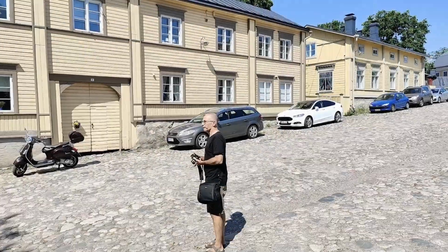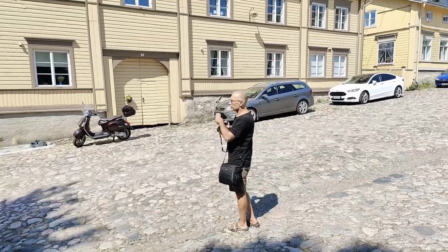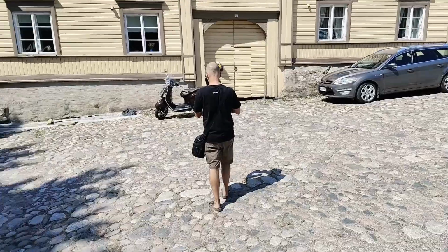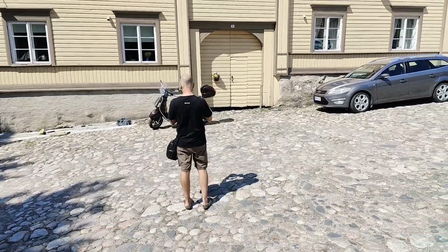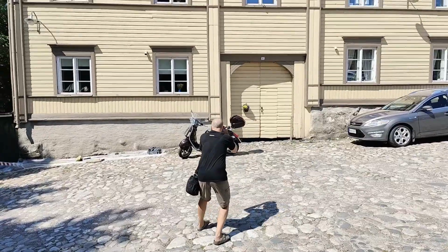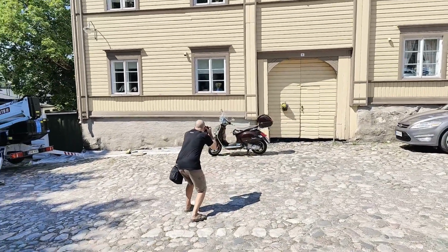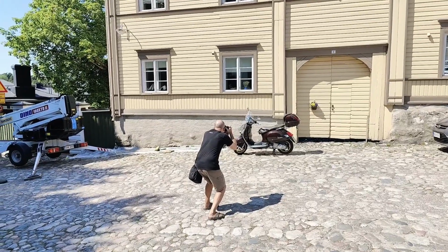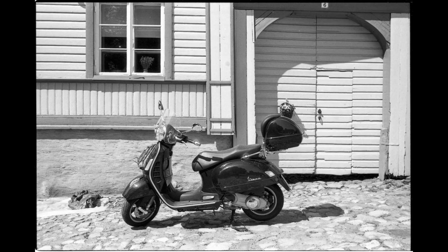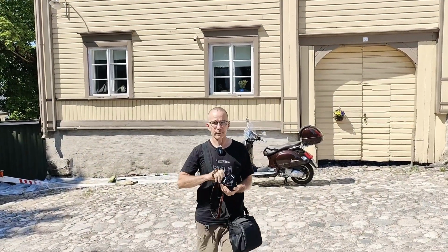All right, let me get my first film picture for a long time. I'm gonna take the scooter and the flower pot and the whole scene here. F5.6 and a half stop and 1/250 shutter speed. All right. Looks good. At least now it looks good. There you have it. My first film picture.